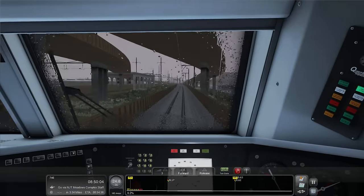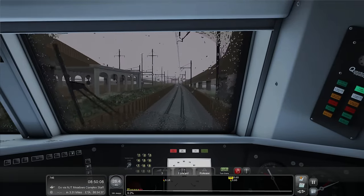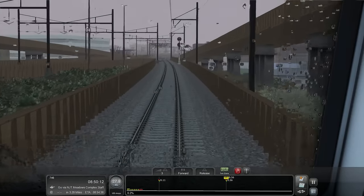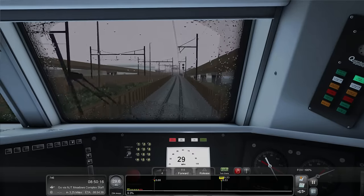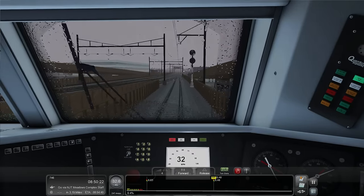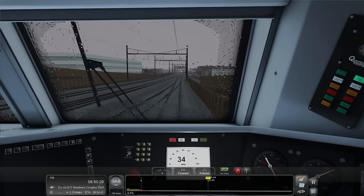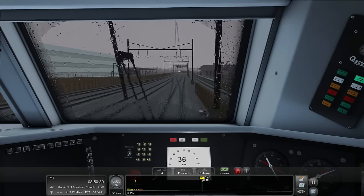There we go. Right. Speed limit is now 45, going up to 60. But I do need to keep an eye on those signals. And now we've got green. We got green now, and nothing on the second bank. Whatever. Right, there we go. Come on, let's do this thing. Go via NJT Meadows Complex Staff. Okay, we'll do that thing. There is another train approaching, going in the other direction.